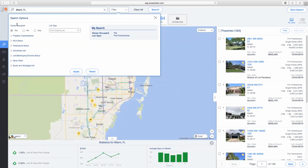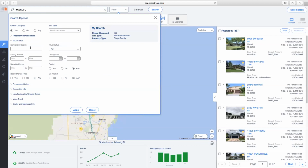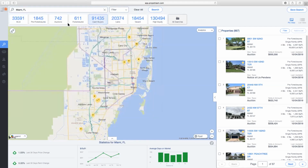Once I choose the owner occupied, yes, no, or any, and the list type, I can now start working downwards and choose the type of property, such as the property type, the year built, bedrooms, bathrooms, square footage, lot square footage, and even home features. So once I apply my property characteristics, I can then go to the MLS status. And this is where layering of other categories begins. So what we're doing here is we're taking the pre-foreclosure category and we're now cross-referencing it with the MLS category.